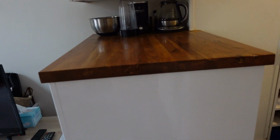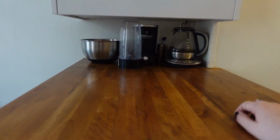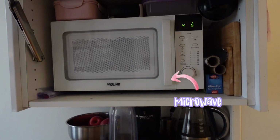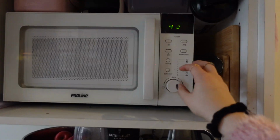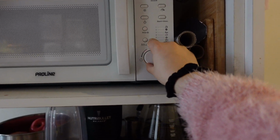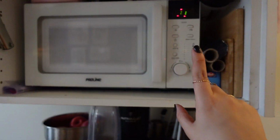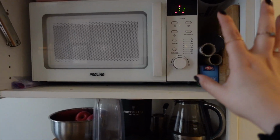We're starting with this countertop where basically we do all the cooking, we prepare all the stuff here. Here is where we have the microwave. The apartment already came with the microwave. I feel like these microwaves look so old and vintage when you have to do this and you can't press the numbers. And usually all of the microwaves in France look like this.